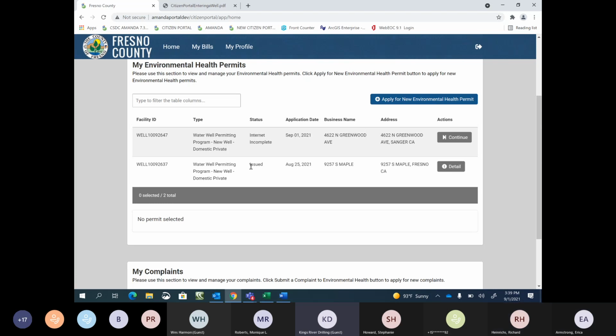Is there any backup? If for some reason I don't think I got it via email, is there a way to go to the site and download the permit from here, or is it strictly through the email process? It's strictly through the email, but we can always provide you another copy if for some reason you can't find it. It's similar to what we do now. We have instances where someone can't find the permit, and we will provide it. So nothing like that has changed.